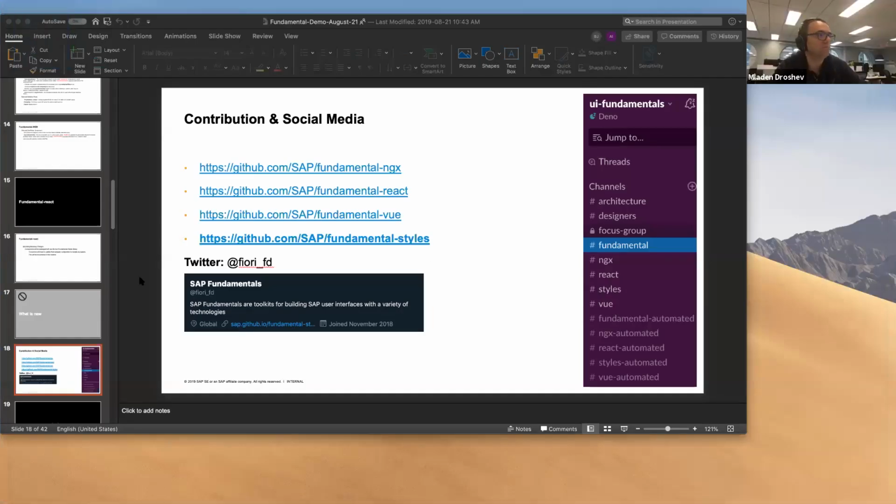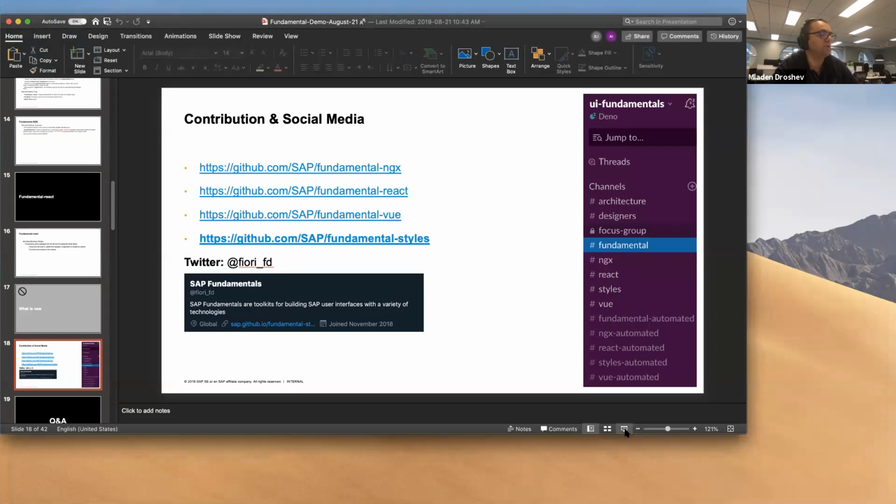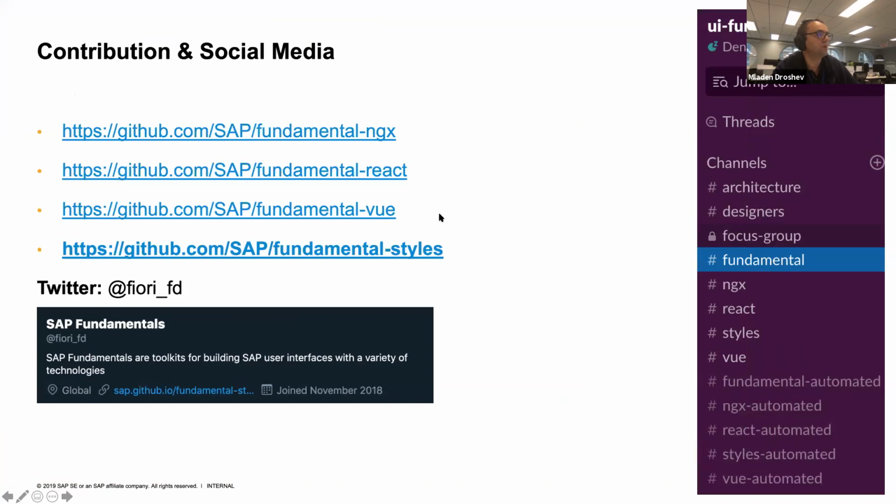So basically one more slide, and then we can enter the question and answer conversation. I just want to repeat one more time: these are our repositories. They're open source, so contributions and consumption are both welcome. We have the respective NPM packages. We have our dedicated workspace for fundamentals. If you're not there, you can join and then raise questions, even see answers from previous questions.